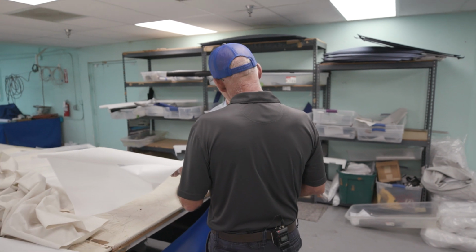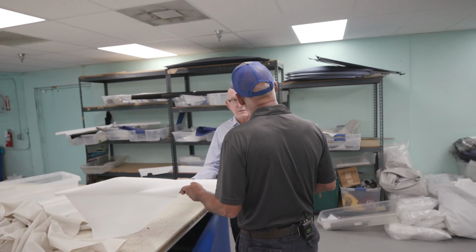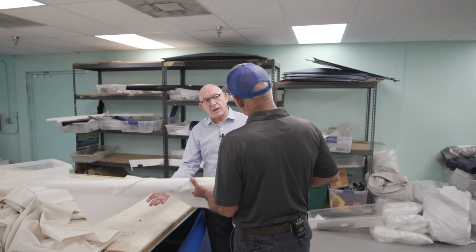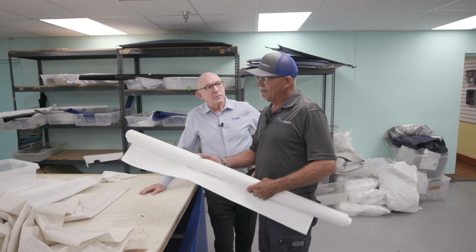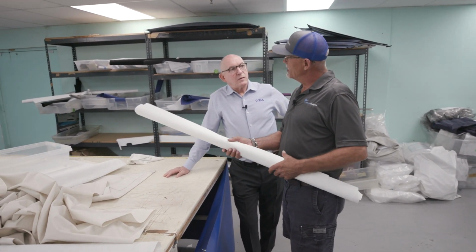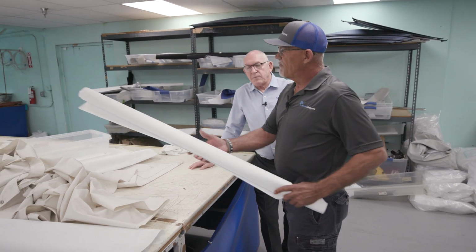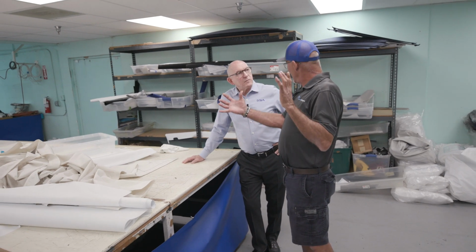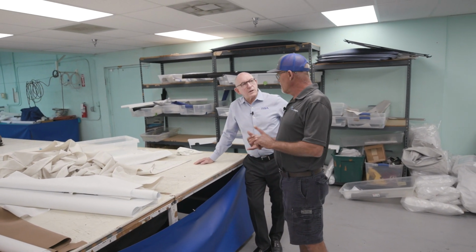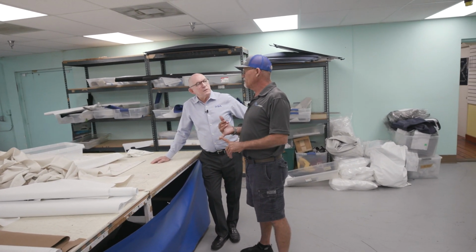Is that the Stamoid product? No, that's the traditional Weblon. Ah, so that's Weblon. And that's a laminate, so for a cover, it's really not being used all that much anymore. But if we still had a bimini top application, like a bimini top or a laced on top or a banded on top, then the two-tone colors can definitely come into play.